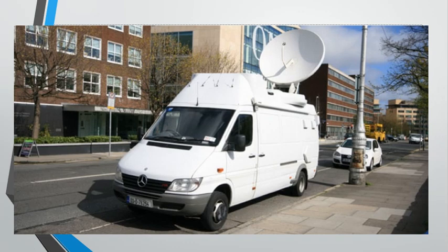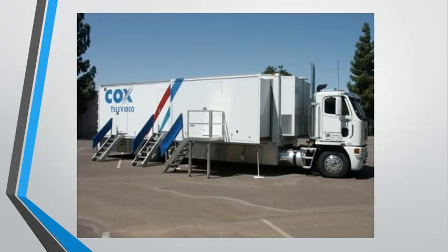Groundhog Day, that movie had basically a remote truck like this. Or you can have a television truck like this, a television mobile. We had a tour of a television mobile a couple weeks back. Bell Media was kind enough to give us a tour of their truck.